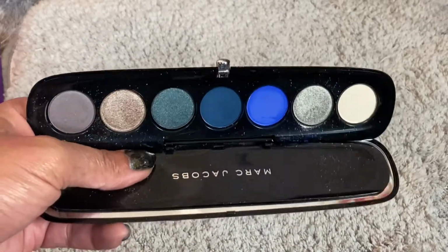Very much a mysterious, dark palette, perfect for fall and winter.